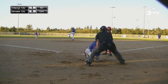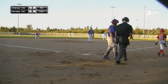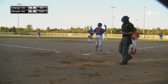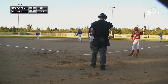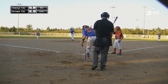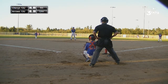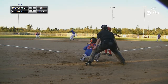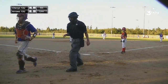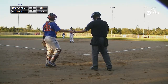And that's just one of those challenges of games at this age group. You've got players who have gone through a significant growth spurt and players who have not necessarily had that growth spurt yet. Doesn't mean it's not going to happen, but it just means it hasn't quite happened as of yet. That one misses high, and that is ball 4. So Tucker McDonald earns himself a walk.